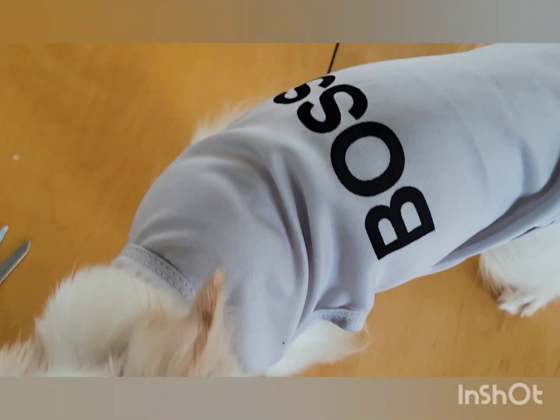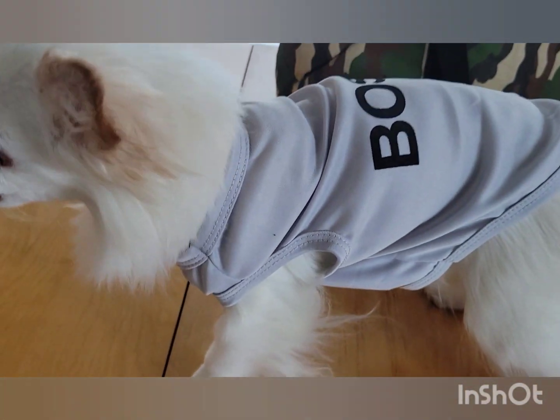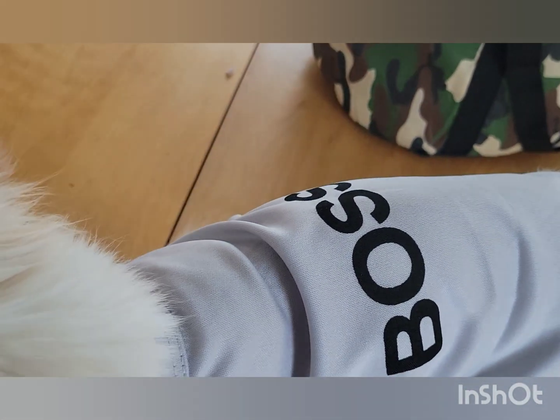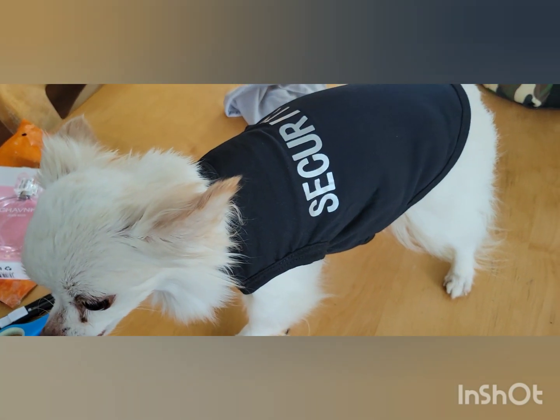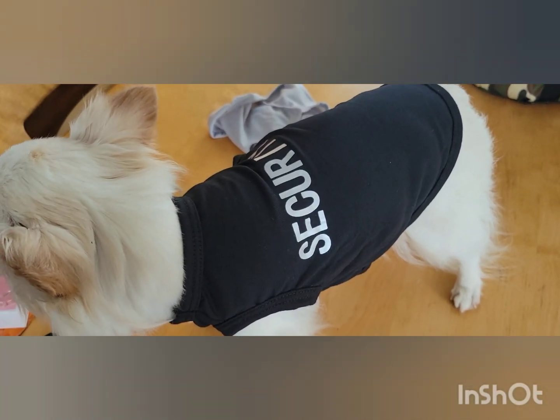Okay, here we are, the Boss. Got the camera angle a little bit better here. I think I like the pink one better. She's just thrilled. This is a little big, so I don't know. I don't think this is a good fit for her. We'll try another one. Okay, the security one is better. I don't know, the Boss one. Oops, sorry. That's not too bad. So, I think we're okay on this one.